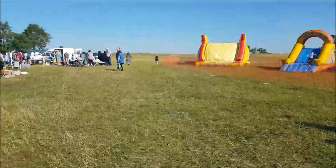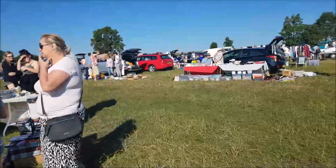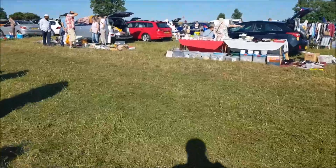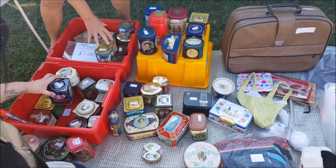I've just been to put that little unit in the car because I don't really fancy carrying that round. Girls are over there having a look. Let me go and see what else is here. Okay. So you just kind of forage through it.